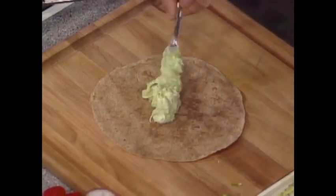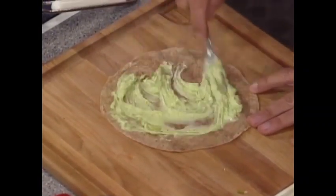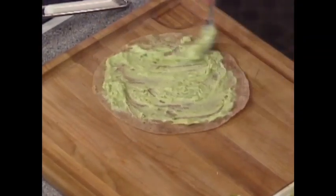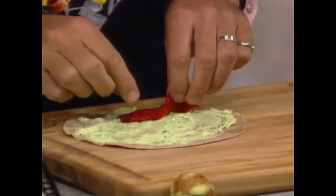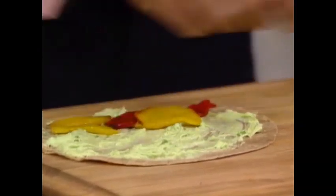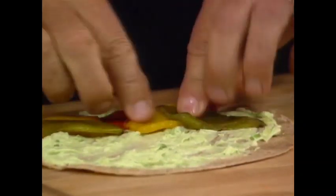And then take this wonderful dollop of the avocado and spread that around on the bottom, all over. Nice? This is great because you can do it with all kinds of gusto. Take the pieces of the pepper and just line it up. You put a piece of red pepper and a piece of green pepper there. That's yellow, of course, and then green. And just build it across the side.